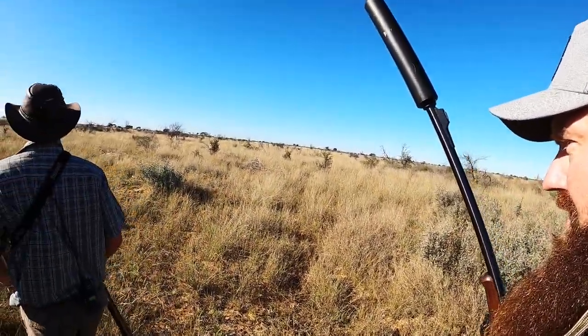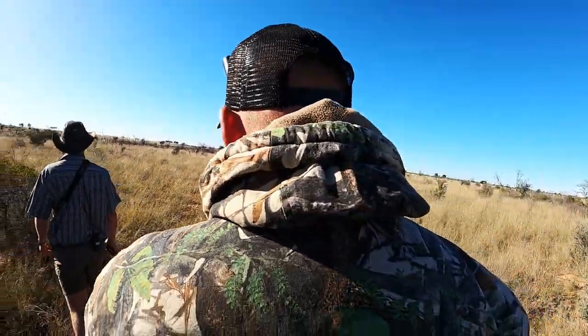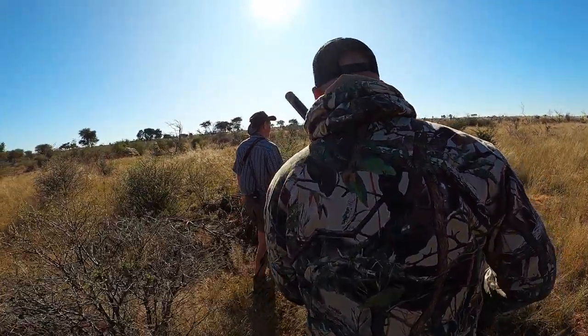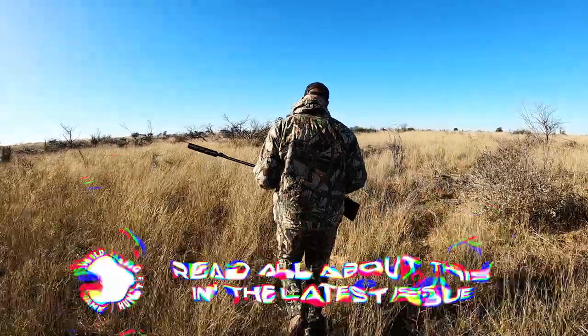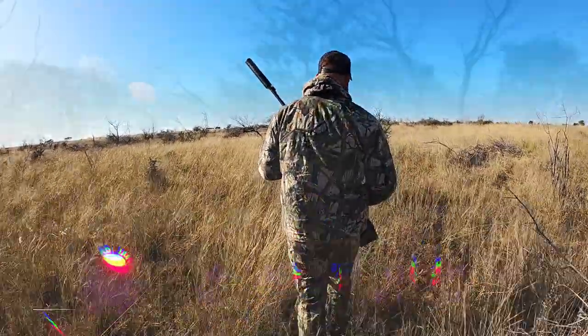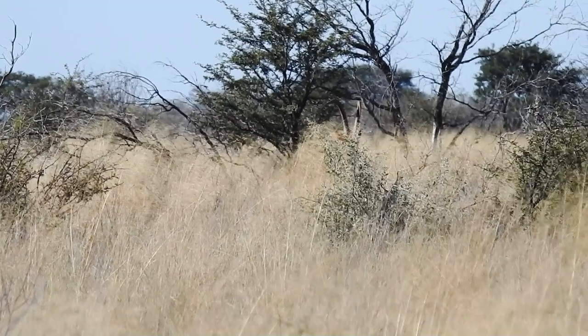So I started out very jittery in the morning because I was quite nervous about this hunt. But Dante, our PH, quickly found a couple of the sables in the field, settled me down, and we started stalking. There was one specific bull that we had in mind, so we had to get it separate from the rest of the troop. And we did.